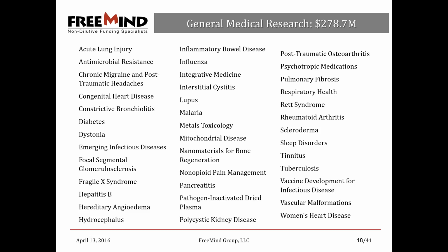I'm sure you can see that there are a few very well-funded indications, for example, diabetes, influenza, vaccine development for infectious diseases, but there are also other indications that are a bit more specific. For example, Rett syndrome, pathogen inactivated dried plasma, but you can see that there are many other examples. For example, acute lung injury, lupus, malaria, and sleep disorders. So I would definitely recommend going and making sure that the field that you're researching is indeed fundable, because there are surprises out there.